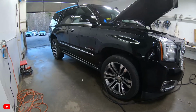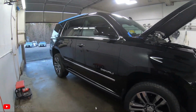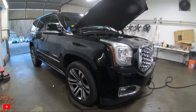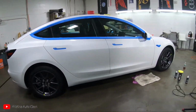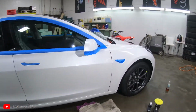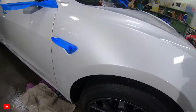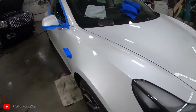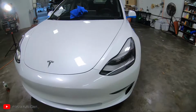Alright guys, we got the Yukon Denali all dialed in with our gloss enhancement. Looking pretty good, panel wiped. We'll go around panel wipe it again tomorrow morning. We'll let any residual water do its thing. Gonna move on to the Tesla. We got some slight scratches in it. Nothing super crazy. I don't know if you can pick it up on light. Just light marks. I'll dial this thing right in, and we'll go from there.